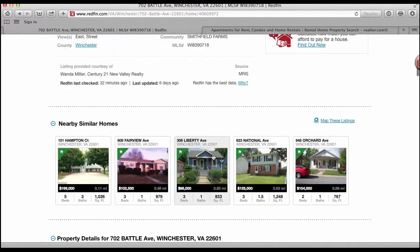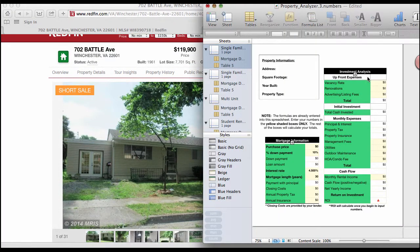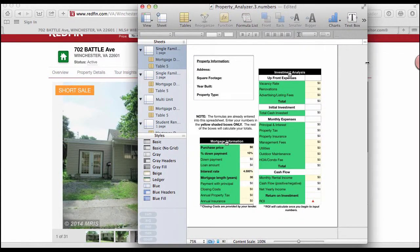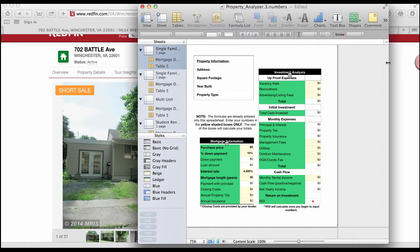So now that I have all of this information, I'm going to go ahead and pull up my property analysis, and I use this all the time. You can download this on the website if you haven't done so already. I recommend doing it. I'll put a link to this in the blog post that this will accompany, and I'll also put the link to this in the email where this video is sent. That way you definitely will have the opportunity to download it if you haven't yet.